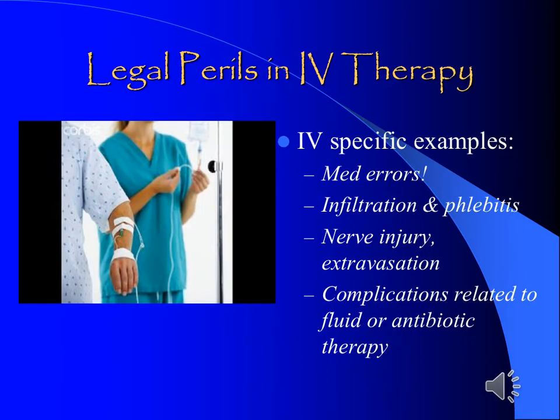Over 90% of hospitalized patients will receive some form of intravenous therapy during the course of their care. And IV medication administration represents one of the highest risk, most invasive procedures performed by nurses. Furthermore, it has been reported that 61% of the most serious and life-threatening adverse drug events are related to IV therapy. No wonder IV therapy-related lawsuits are at an all-time high.